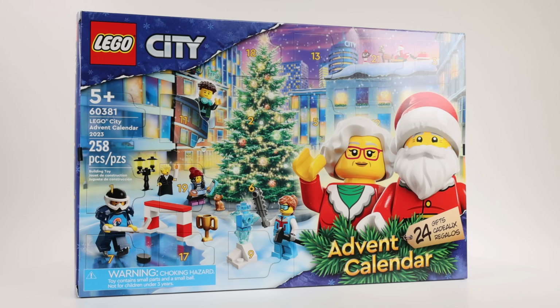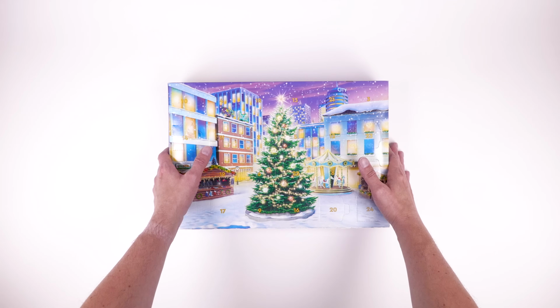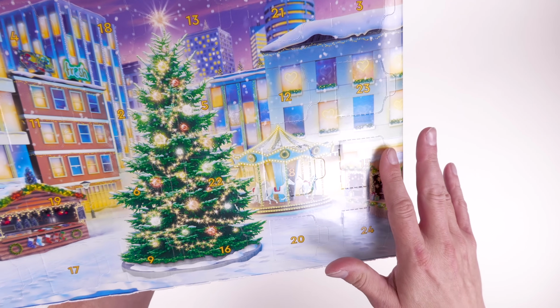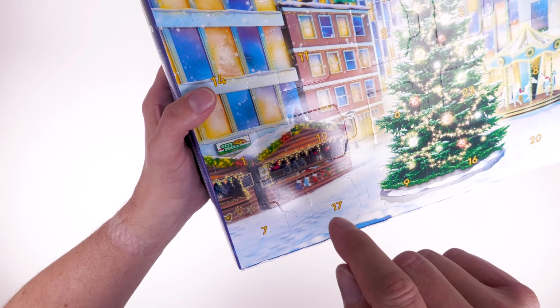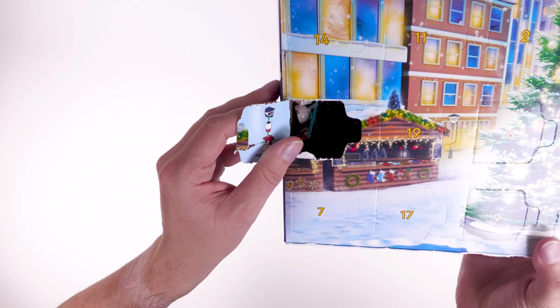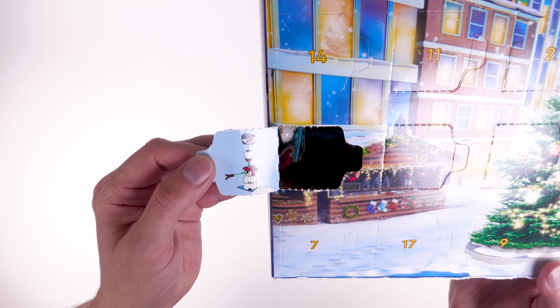Well, a pretty good start from LEGO Friends, but let's see what LEGO City has to offer. We're looking for door number 1, which is usually in the same place, but actually no. Where is it? Oh, there it is. Oh, it's over there. Last year, all of the numbered doors were in the same place on all of the different calendars, which saved me a lot of time, actually, so a little bit disappointing, but not disappointing, I guess.